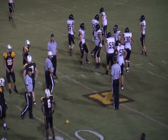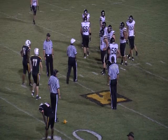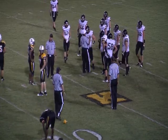Just the second flag tonight, isn't it? No, third. One on us, one on them, and then the second one on us. Let's see.